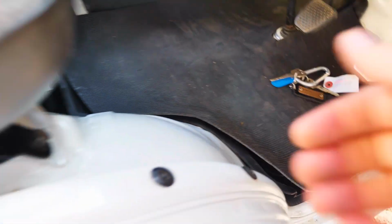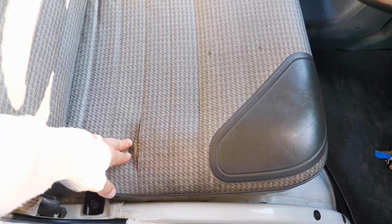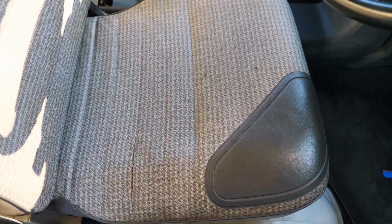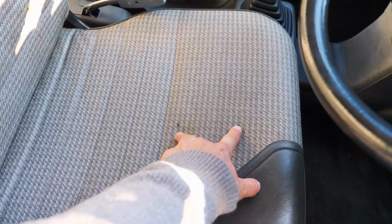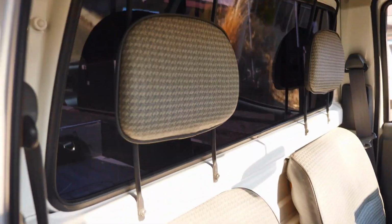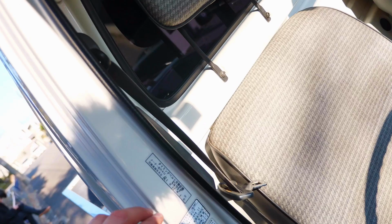That's quite nice. The seat rip is right here. They always rip right on the stitching. It's kind of weird that they have stitching to begin with, if they always rip there. And then 2 cigarette burns that have been repaired with some sort of a sealant. Headrests are attached right onto the cab, which is kind of interesting. I don't think there's anything else that's like that.